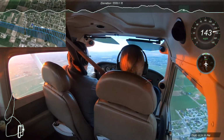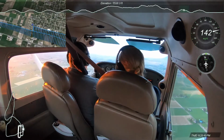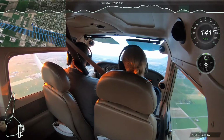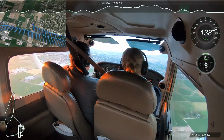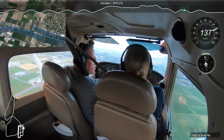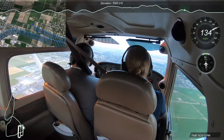Okay, I got the Logan traffic on Cache final. Airport, Logan, Utah. Automated weather observation 0229 Zulu. Wind 110 at 14. Peak gusts 20. 14 gusting 20. What was the heading? 100. Or 110, sorry.